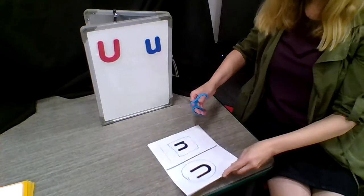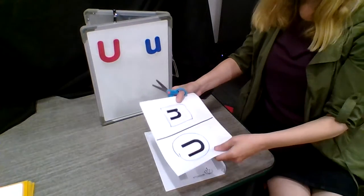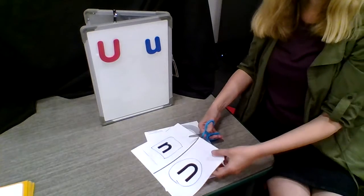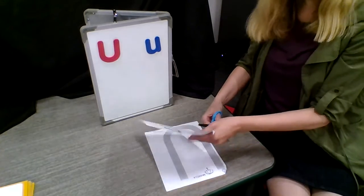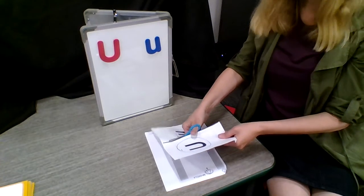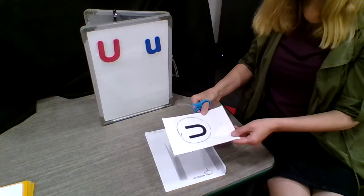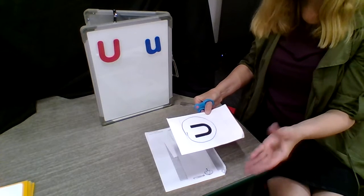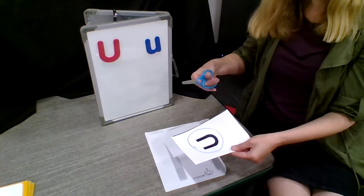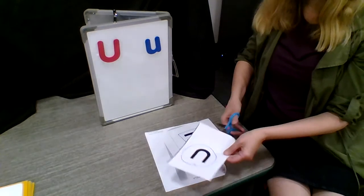So first, I'm going to pull this off. And I'm going to cut on the line, and I'm going to relax my hand, and I'm going to use my helper hand, and I'm going to cut across, all the way across, just like that. All right, now I'm going to do the circle around my U. Remember, we're going to use helper hand that holds the paper, and our worker hand's going to do the cutting. And I'm going to have to turn the paper as I cut.